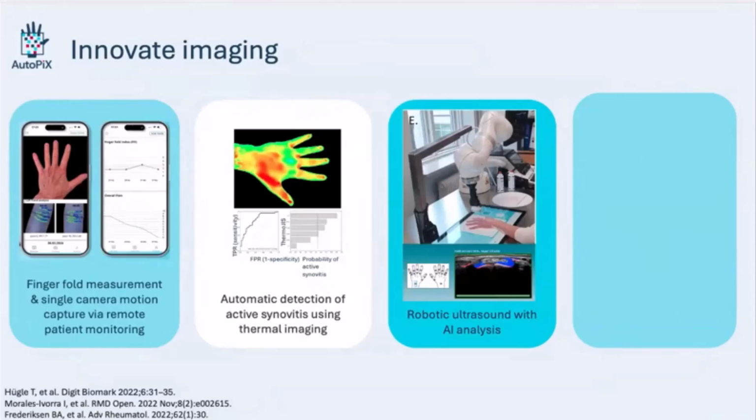In addition to that, the second pillar of AutoPiX will be examining more perhaps novel or innovative imaging techniques. So these are not the conventional X-ray, ultrasound, and MRI, but newer things, and maybe more novel ways of how we can use imaging. So one of those is to take the imaging out of the clinic and bring it closer to patients.